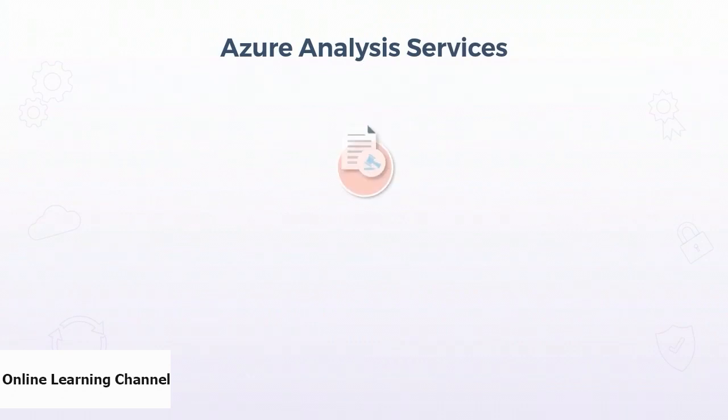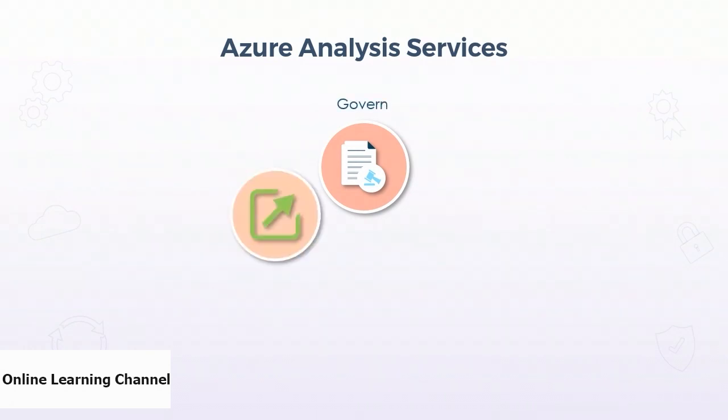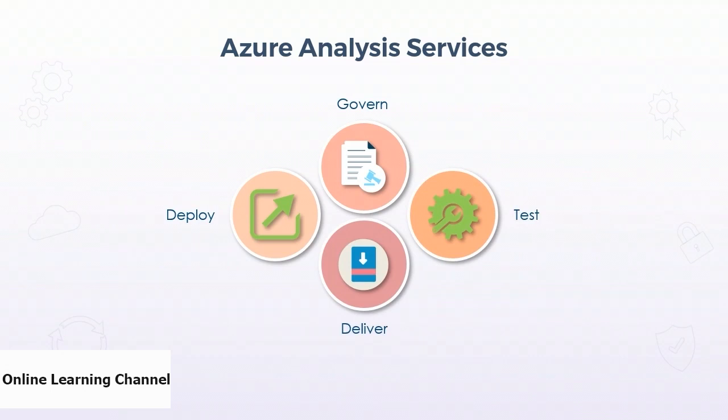So Azure Analysis Services is an enterprise-grade analytics as a service that lets you govern, deploy, test, and deliver your business intelligence solution with confidence. So it supports cloud and on-premise data sources. It's an enterprise-grade semantic data model, and it adds support for ad hoc data analysis.